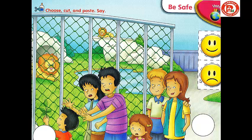Now, look, what do we have here? We have here a family at the zoo. And this is the lion's cage. Can you see the lion? Can you see it here? Yes. Is it safe to put our hands in the cage of the lion? Is it safe? No, it's not safe. We shouldn't put our hand like this.